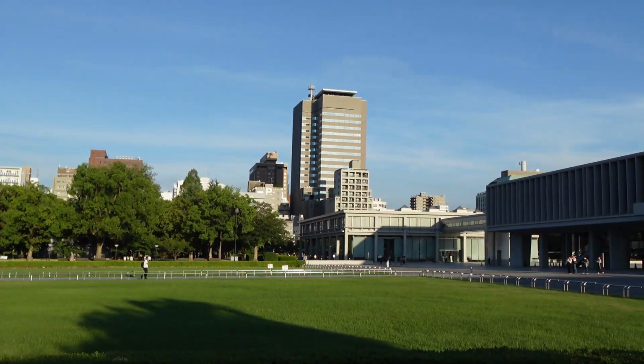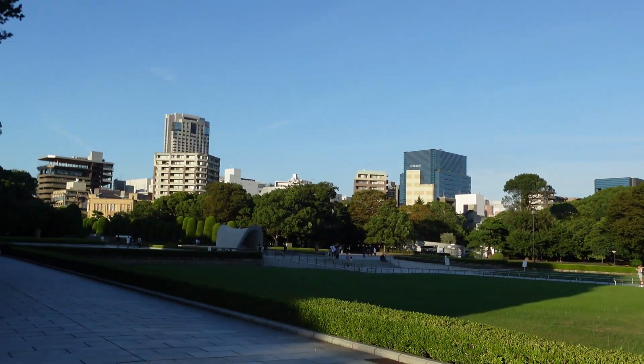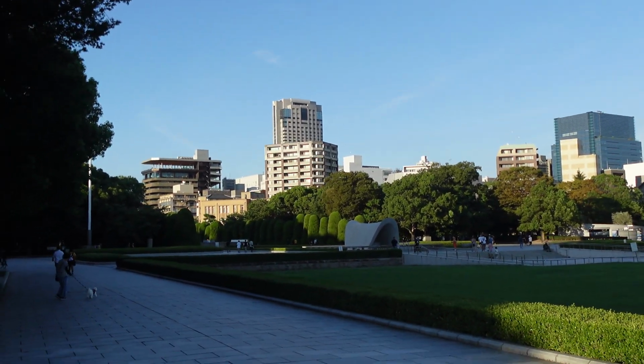We're going to have a look around the rest of this park, and then grab some food and go into the downtown area of the brand new Hiroshima, because some of the buildings here are unbelievable. They're really nice. It's all new as well. So yeah, should be good. You can see the modern skyline of Hiroshima just in the background there. We're going to head over here.